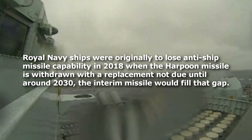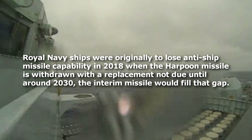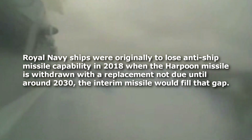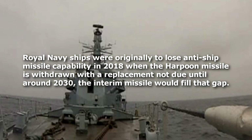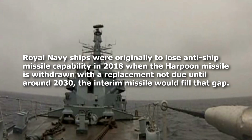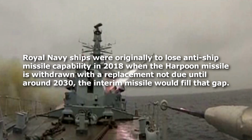Royal Navy ships were originally to lose anti-ship missile capability in 2018, when the Harpoon missile is withdrawn, with a replacement not due until around 2030. The interim missile would fill that gap.